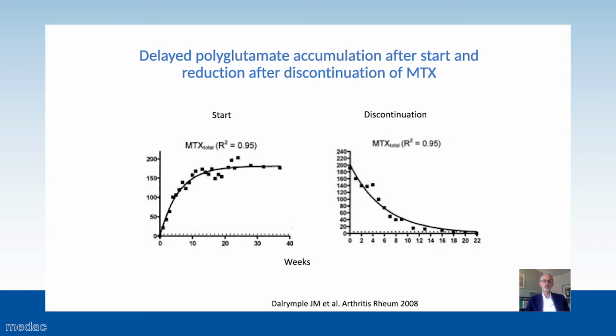And if you discontinue methotrexate, on the right side here, again, the effect does not stop immediately. It takes a while. So, for example, if you make a break because of infection, then you don't lose the effect after some days. After 6 to 8 weeks, the amount of polyglutamated activated methotrexate goes down, and then the arthritis comes back. So the pharmacology of methotrexate reflects very much as well the clinical signs of methotrexate treatment.